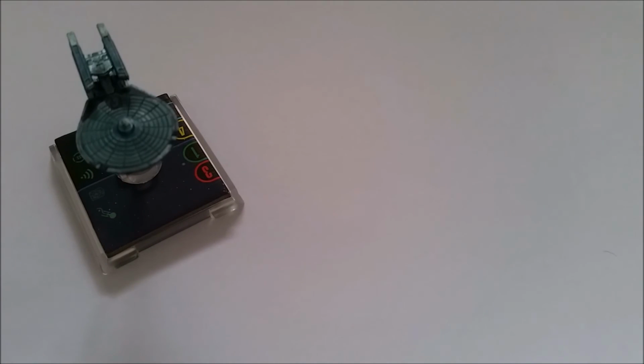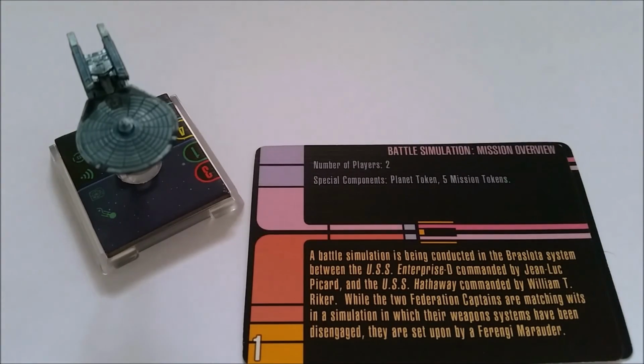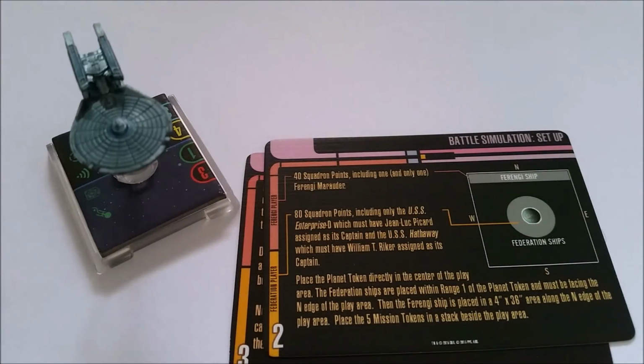The mission itself, which comes with the pack, is, as you would be unsurprised to hear, based around the Peak Performance episode. Now, we've already had the Ferengi Marauder Creature, which was from that episode and had a similar situation. What the difference really is between that one and this one is that this one you do require a planet token and 5 mission tokens. While that one only specified a Federation ship, you now have the specification that it is the Hathaway and the Enterprise-D, which everyone should have from their initial starter set. So this one is quite specific. It kind of narrows it down a little bit more, because that creature had been released and this one hadn't. At least with this one, you've got the absolute specifics of that precise episode.